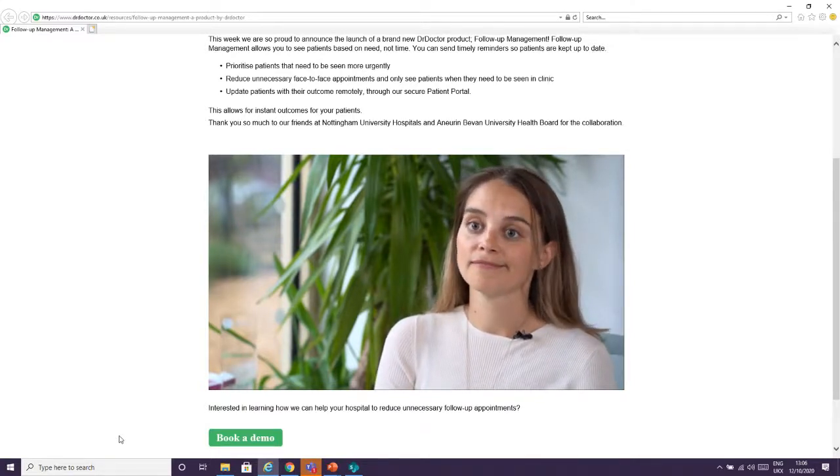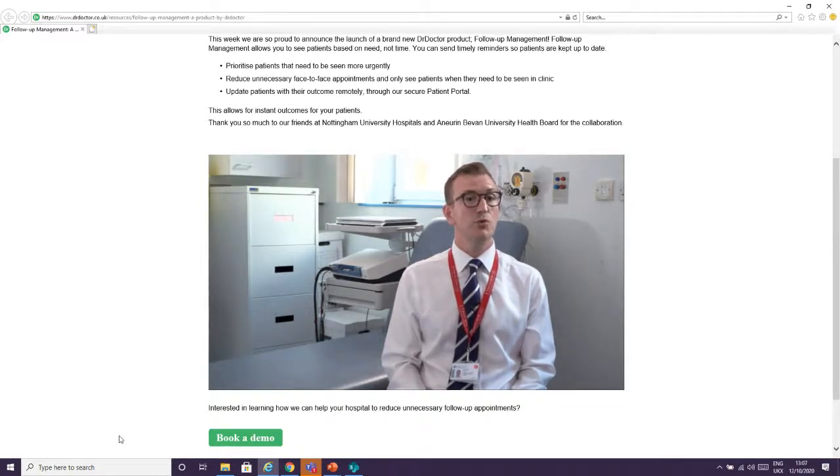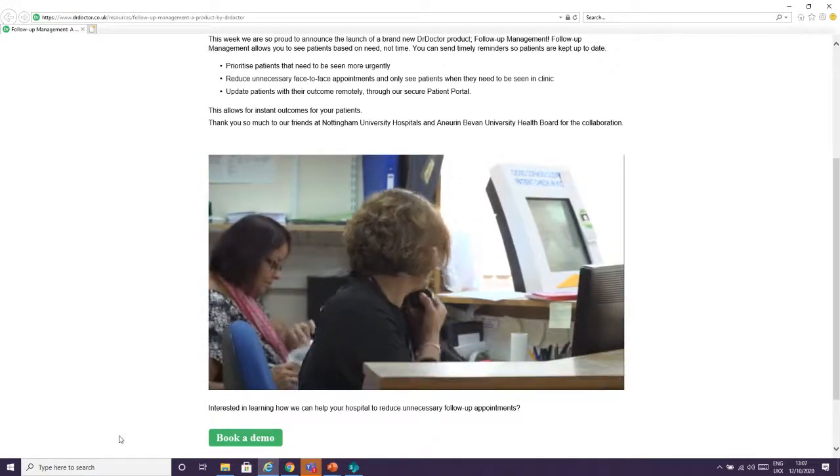I think remote monitoring, particularly using something like the doctor-doctor platform, will enable us to have fewer patients coming to clinics, which then frees up our own time to see more patients in a more flexible manner. On the other side of the spectrum, those with severe symptoms are seen much quicker, so that if they need to have surgery, then that can happen in a very timely fashion.